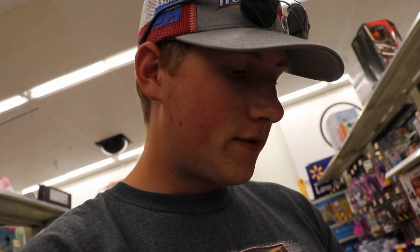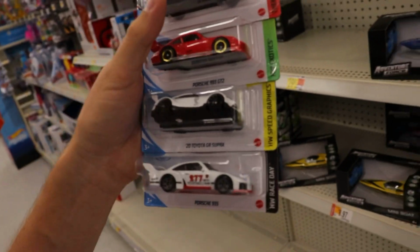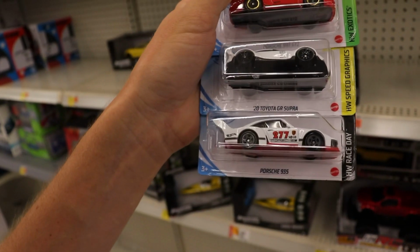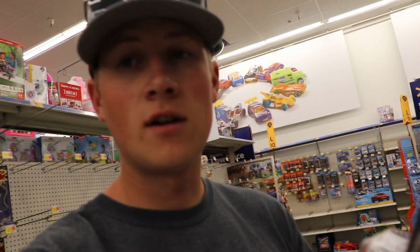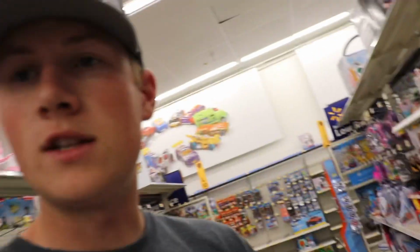I found some more Hot Wheels for the studio. We've got the 20 Toyota Supra. Let's look at these. The Porsche 935, one of the greatest 24-hour race cars. The 17 Ford GT. And a Porsche 993 GT2.